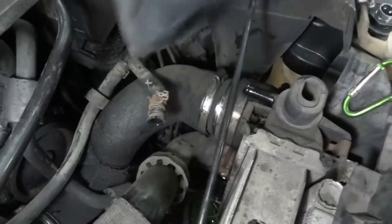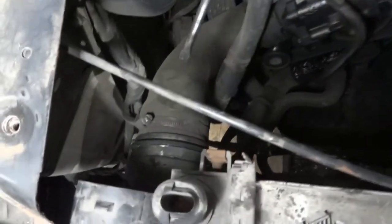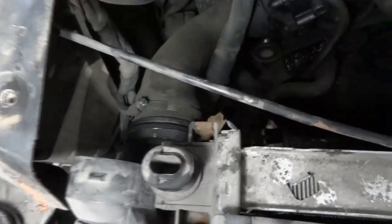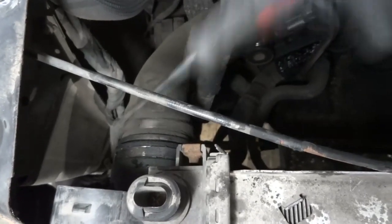Alright, so now I'm gonna disconnect this air cooler tube. So we got this side disconnected. So now we're gonna disconnect the passenger side. I mean, because we have to remove the air cooler so we can have enough room to access the radiator hoses.